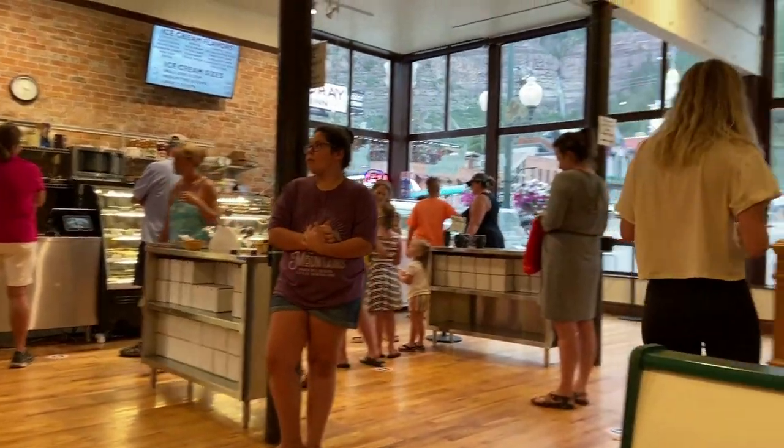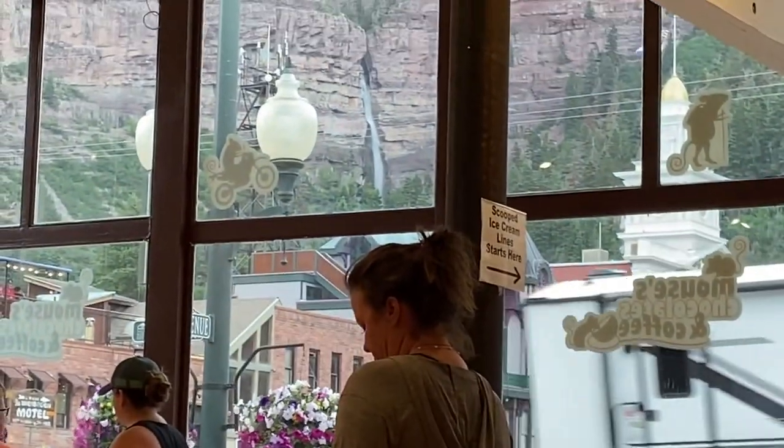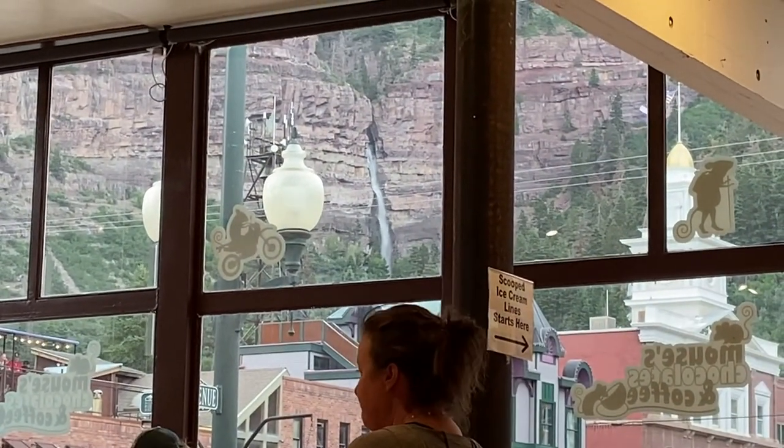Another favorite was Mouse's Chocolate. We went one day for a shake and we were hooked. We came back 3 days in a row. The view of Cascade Falls from your table inside their store is pretty special as well.